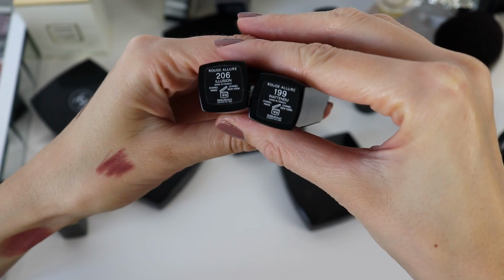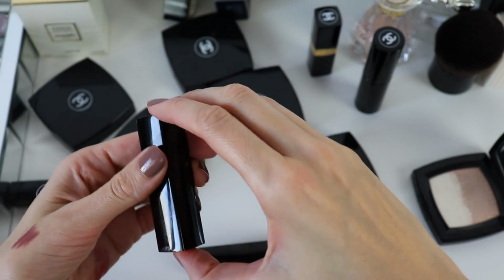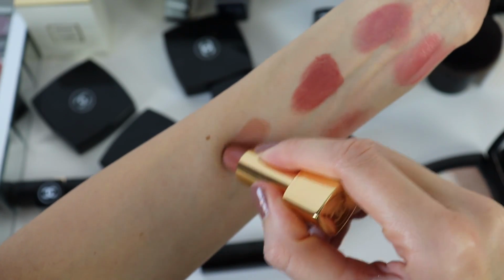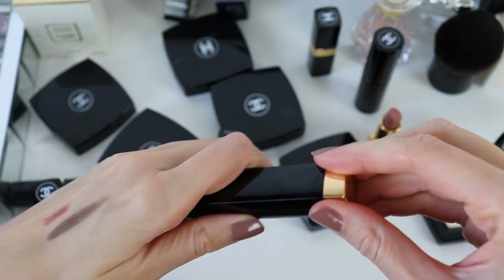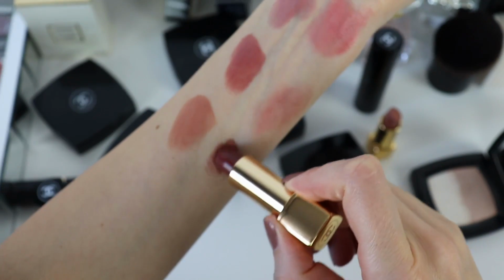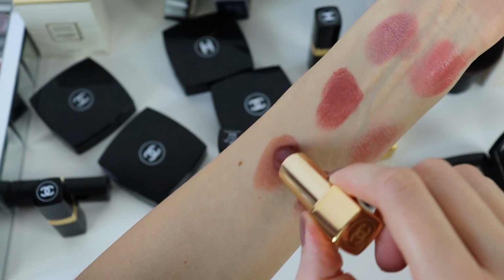I absolutely love it. And then I have two favorite colors that I like to layer to create my perfect nude color, and I have to share these with you. So these are Rouge Allure in 206 and 199. These are two colors that I like to layer, and I usually like to use 206, then apply a little bit of 199 just to add a little bit more color. And again, I'm going to link to a video where I actually show you how I like to layer these two colors and how I like to use them.